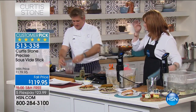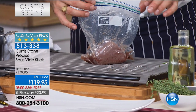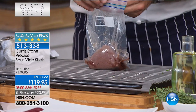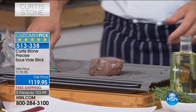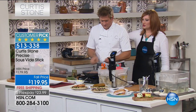Let me pull this out. Again, this is a filet mignon. Don't forget, you're spending a lot of money on this. Who would think you'd cook a filet mignon in a plastic bag? In a plastic bag. Once you do it, you will be a total convert. You just let it dry off for a moment before you add it to the pan. And then you're doing this in your DuraPan.